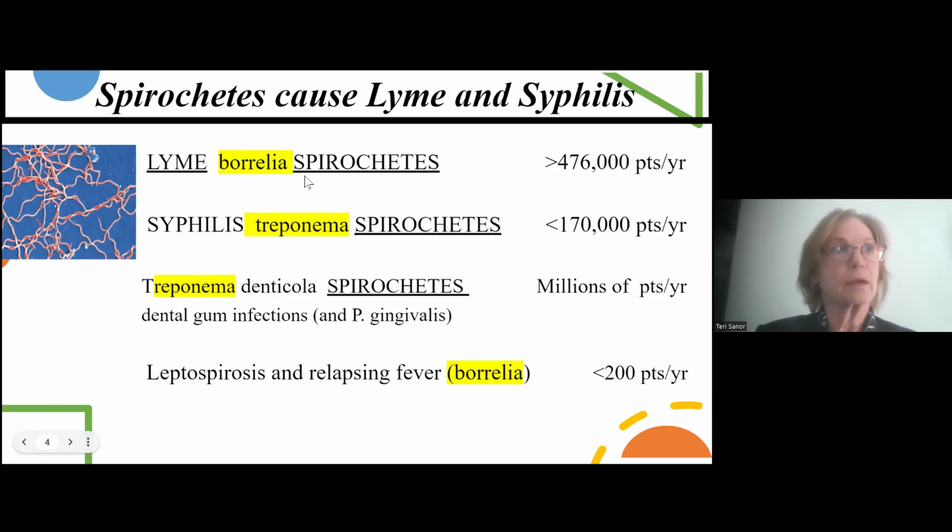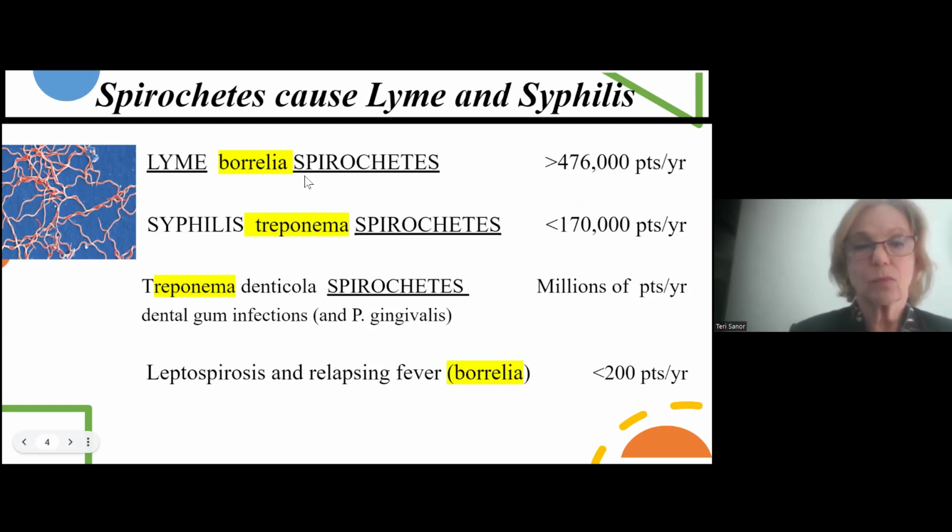So whenever you're thinking of your patients, if they were not diagnosed with syphilis, you would know that they could have some pretty severe problems. But we don't really know that in medicine about Lyme disease. So those 2 are the main ones.